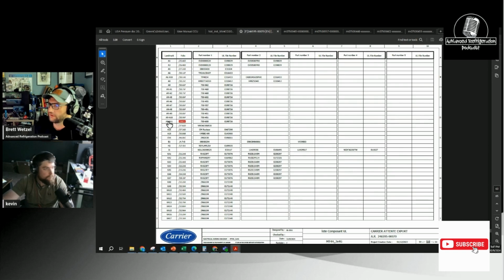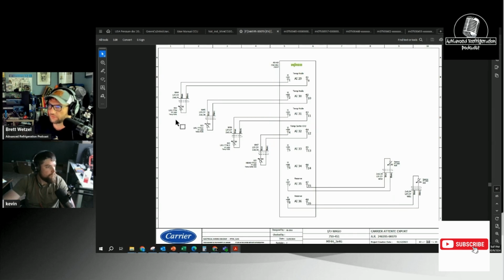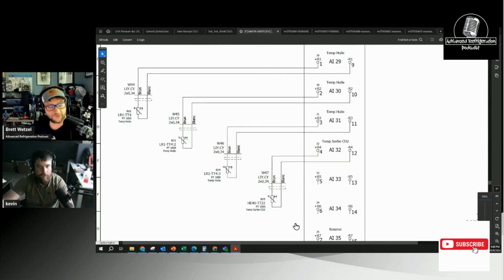And what's this? A9, and that's the A9, A11, what's on there. And then also the same thing with this, because you have other pages here that go to other stuff, like right here, where it's showing you where everything's connected to the temperature sensors. What is temp hula? Is that the French you were talking about? Yeah, there's multiple things in French that are very confusing. Temp sortie CO2. What's temp sortie CO2?